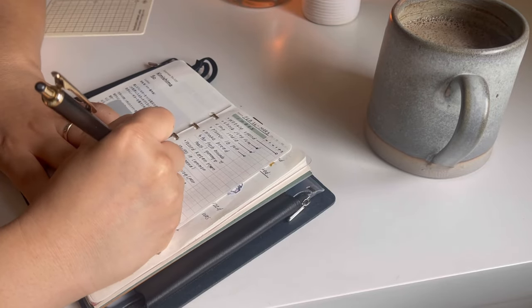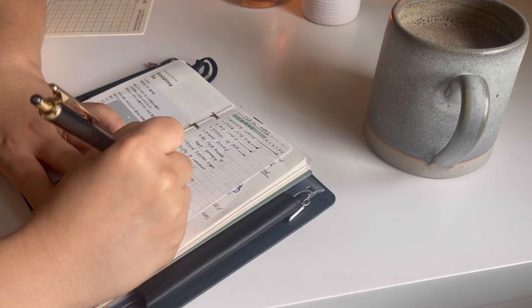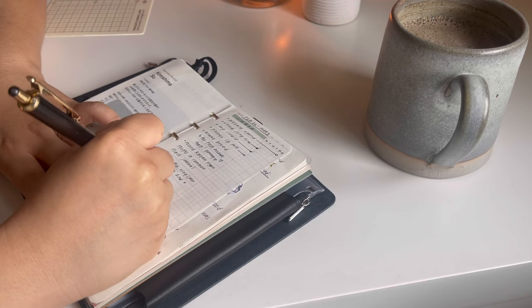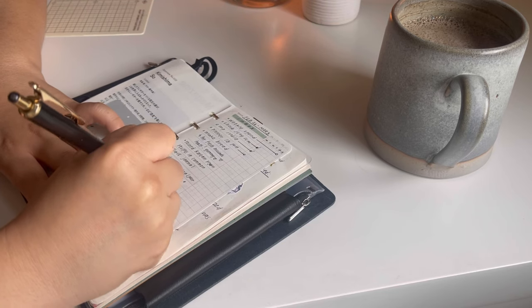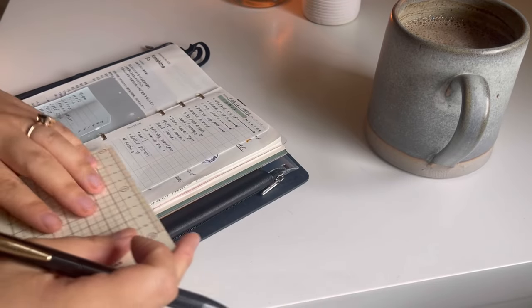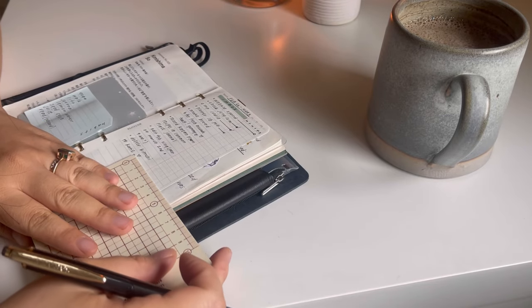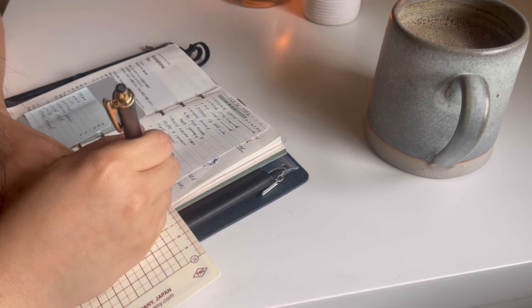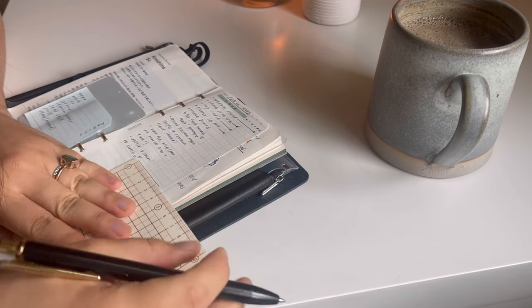I listened to the Creative Refills podcast that April from Penguins Creative and Job from Job's Journal hosts. If you have not checked out that podcast and you are into stationery, you don't even have to be into rings or plotter for that matter, I would definitely check it out. It's readily available anywhere you have access to a podcast. I listen to mine on Spotify.